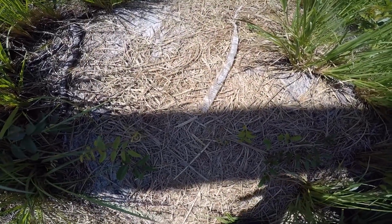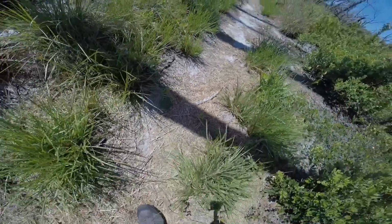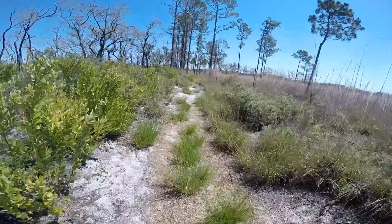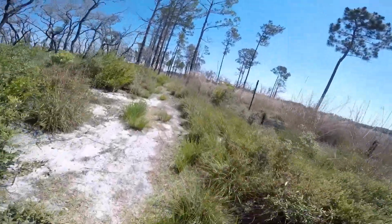Came across this snakeskin on the trail. Not sure what type of snake, but it left its skin here on the trail. Always be vigilant when you're walking on any trail, especially here in Florida.